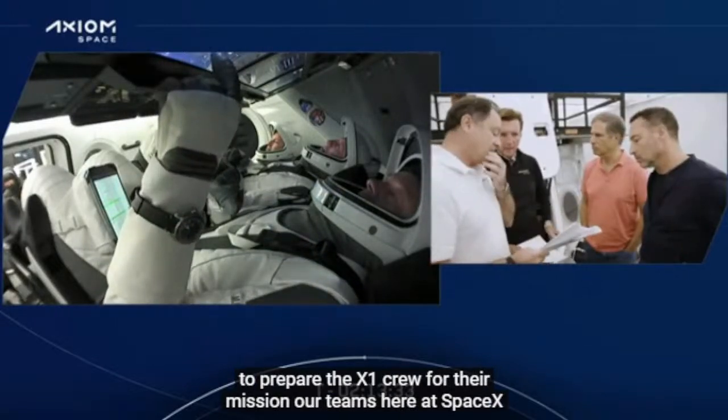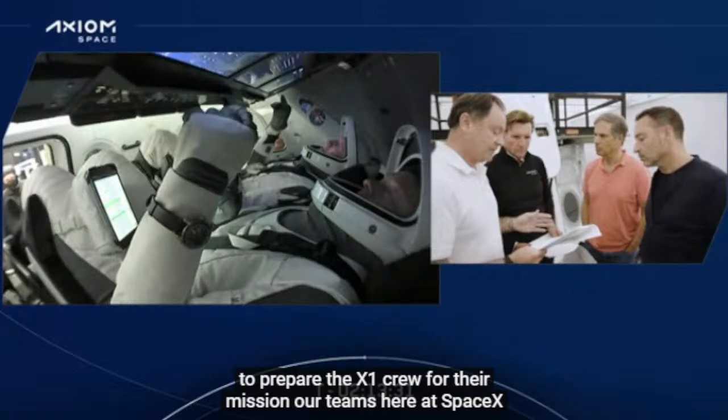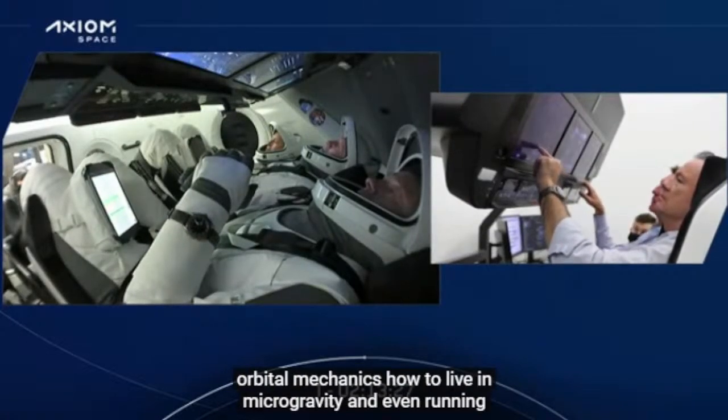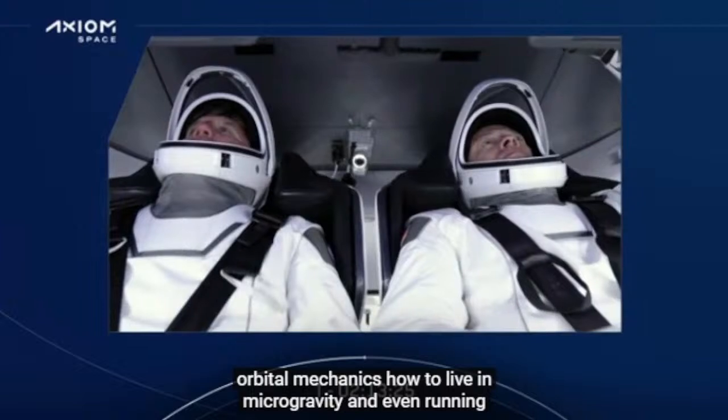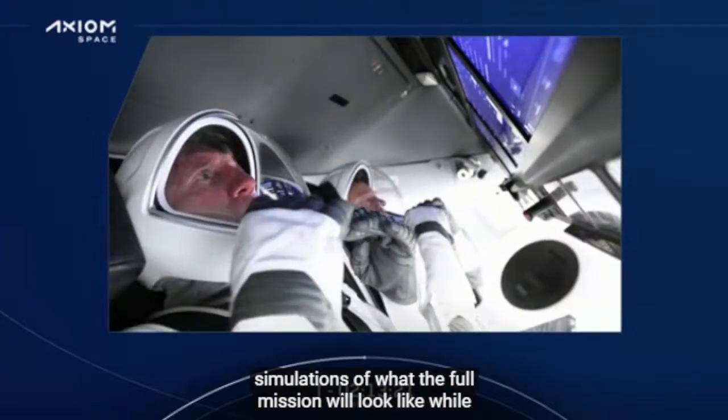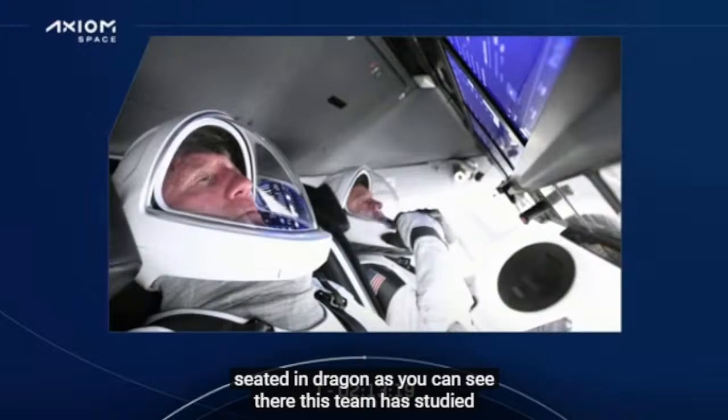To prepare the AX-1 crew for their mission, our teams here at SpaceX have spent the last several months teaching the crew about orbital mechanics, how to live in microgravity, and even running simulations of what the full mission will look like while seated in Dragon, as you can see there.